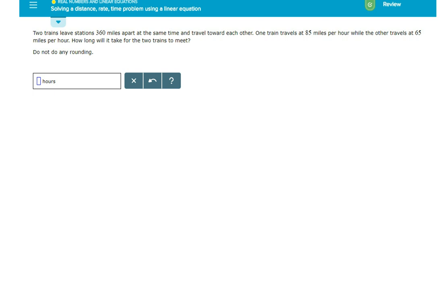Word problem involving trains. Everybody loves these. This one involves distance, rate, and time. And if you remember, there's a little formula that says distance is equal to the rate you travel, also known as your speed, times the time you travel.